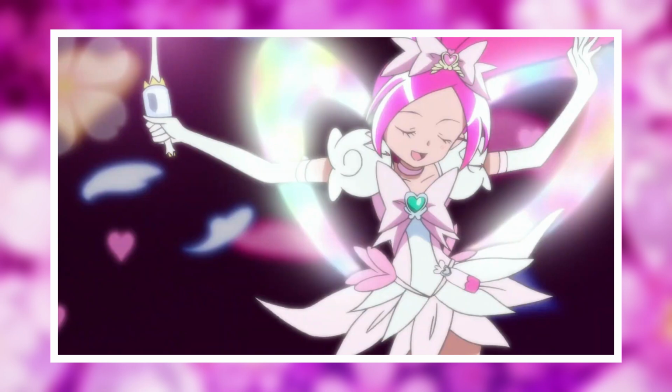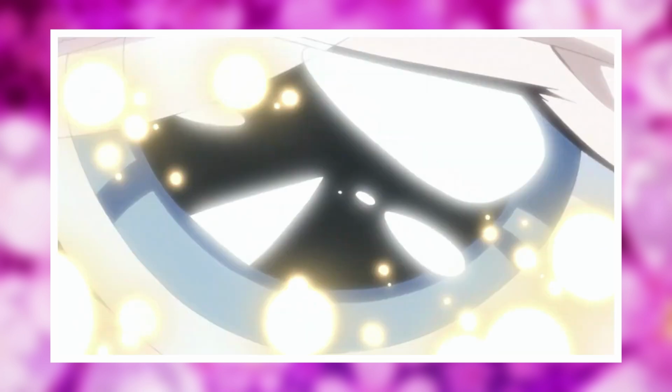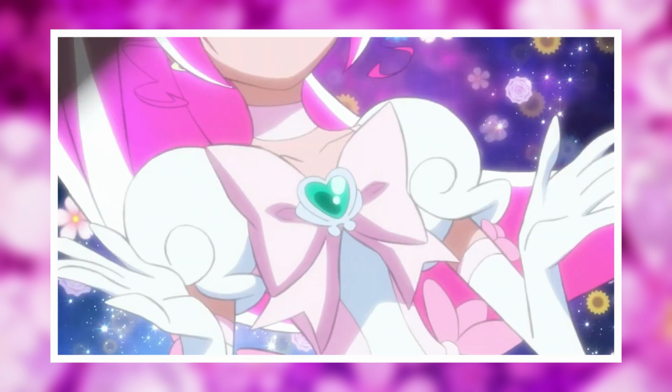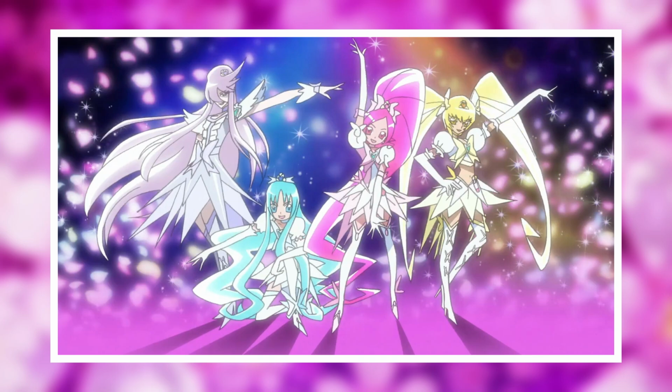Thankfully, the attack is much better. Heartcatch Orchestra starts with a vibrant flower as the girls all pray in the mirror. They spin in space as their flower motifs are replaced with a heart. I love the quick transformation with Blossom falling before they all appear as silhouettes. They tap their emblems and the heart wings come in, one of the more creative aspects of this power-up.